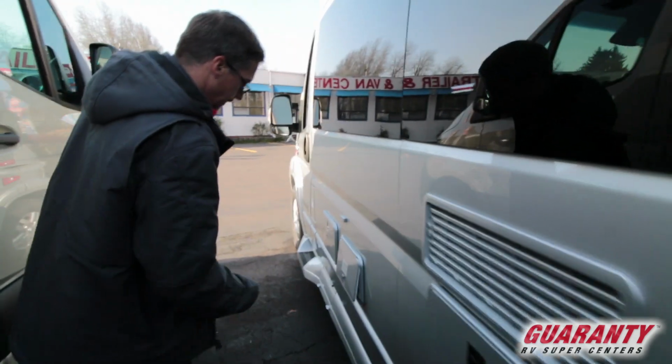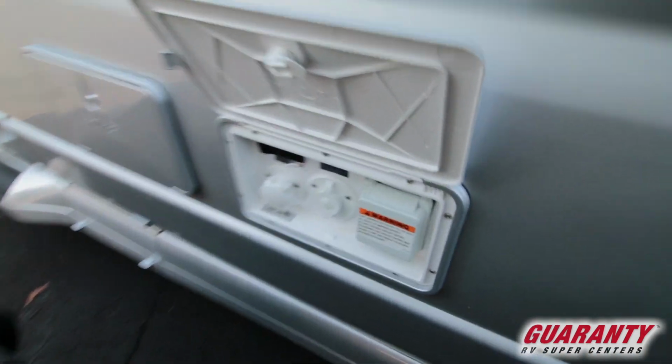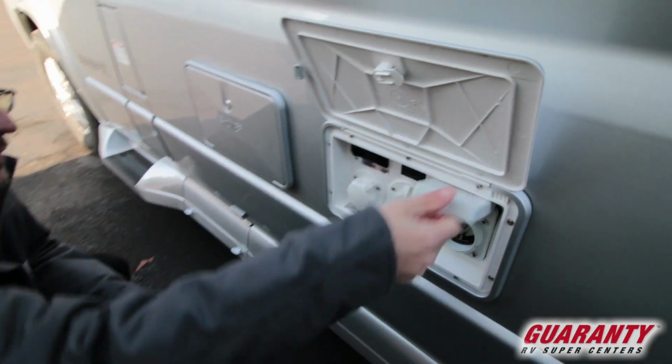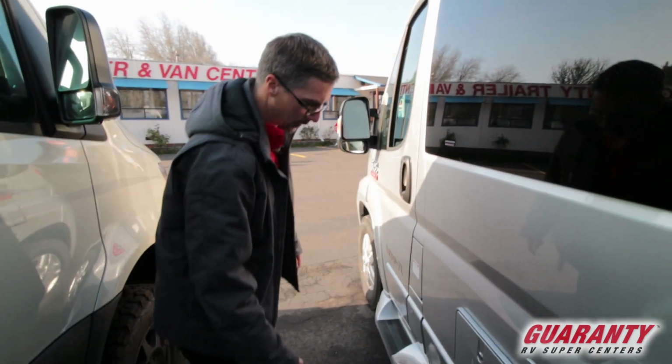Back of the fridge here. Here, you've got your utility center. So you can turn your LP gas on and off from here. You've got a city water connection, your cable connection, and this is where you're going to tie in your 30 amp power cord and plug it into the park outlet.